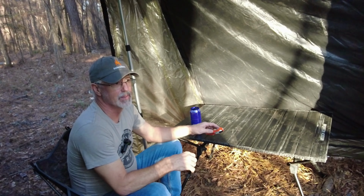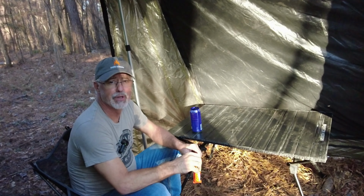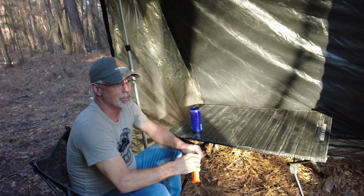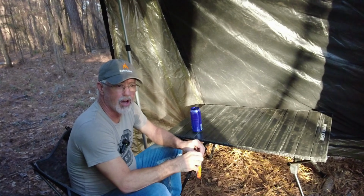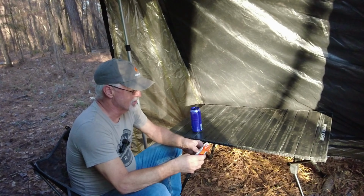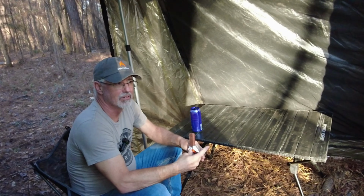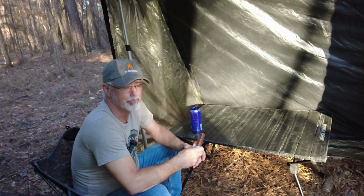It takes quite a bit to put this thing up, so it wouldn't be an every night thing unless, I guess, unless you just got to camping plenty of time, didn't mind putting it up. But it goes a lot better with two people. One person can put it up, and it doesn't really take that much time. I'm just not that familiar with it. I've only done it half a dozen times, and that was 6 months ago.